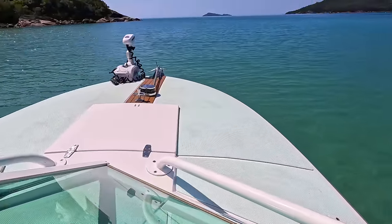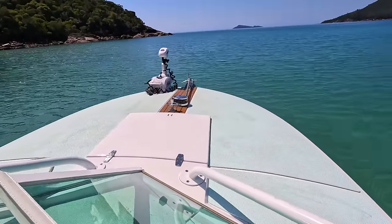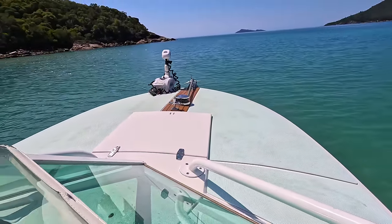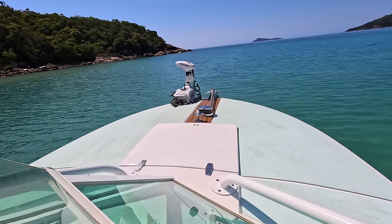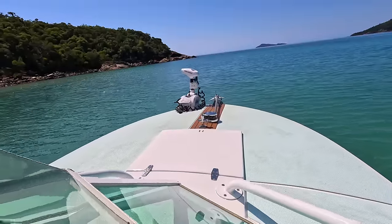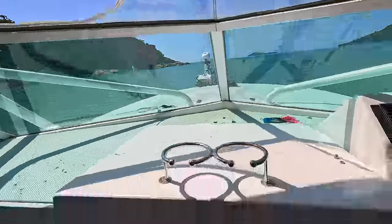As you can see, front has a nice big open area for activities. Plenty of casting on the reef flats is going to be happening there, and then I've got the big 112 pound Minn Kota up there with three batteries all linked up under the front. So we'll give you a look at that.